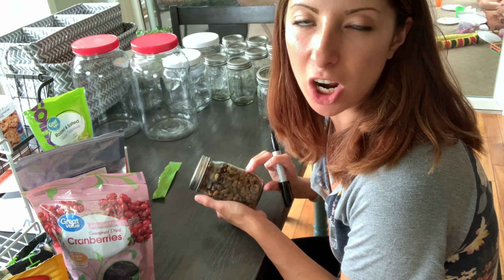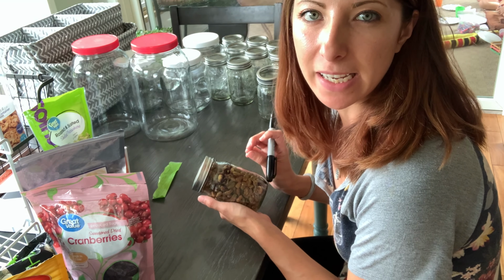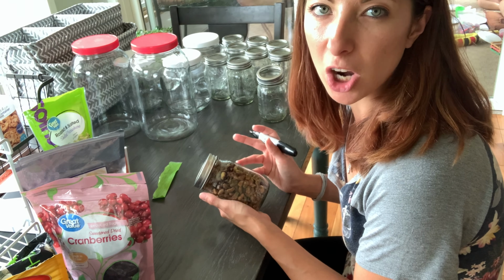So I am choosing to write on my glass jars with permanent marker because I don't want to deal with labels that can have a lot of sticky adhesive, and all you need is nail polish remover. It takes the marker right off of the glass if I want to use the jar for something different.